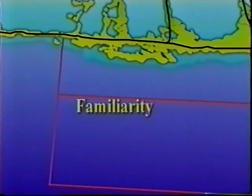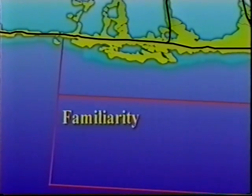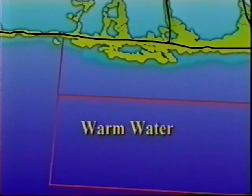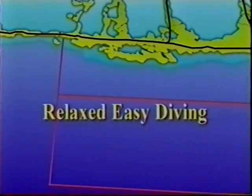there's no exchange rate, electrical converters are unnecessary, English is the language, and did I mention that the water is warm? Much of the aquatic realm can be seen in 30 feet or less of clear, warm water. Some of the more popular Key Largo dive spots are the Elbow, Key Largo Dry Rocks, the wreck of the Benwood, French Reef, and Molasses Reef.